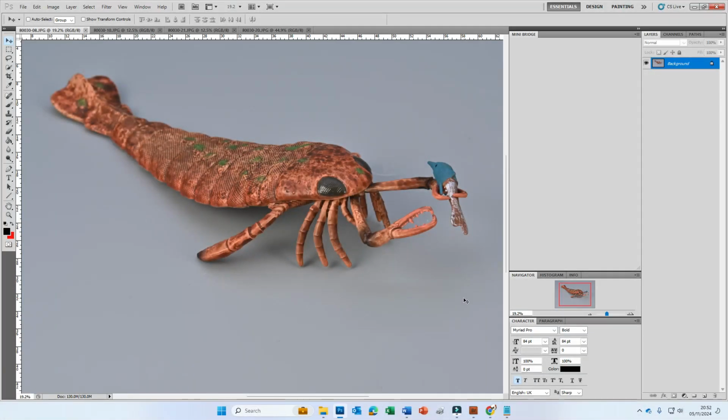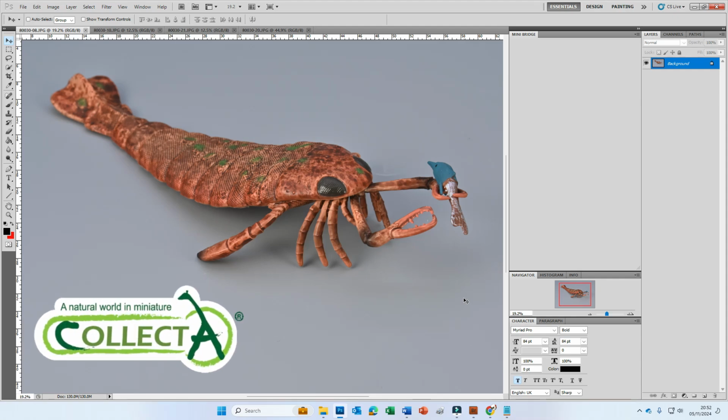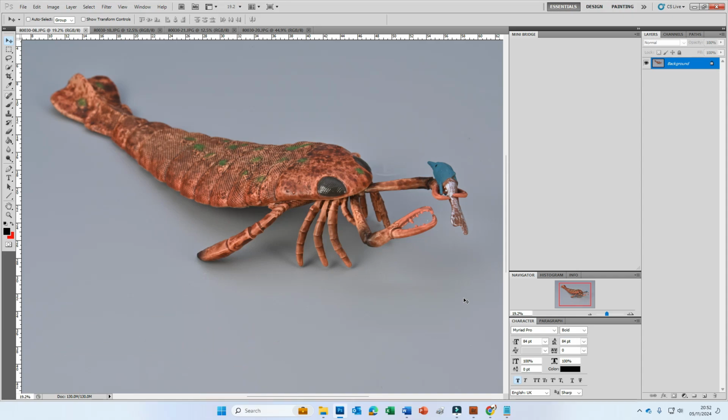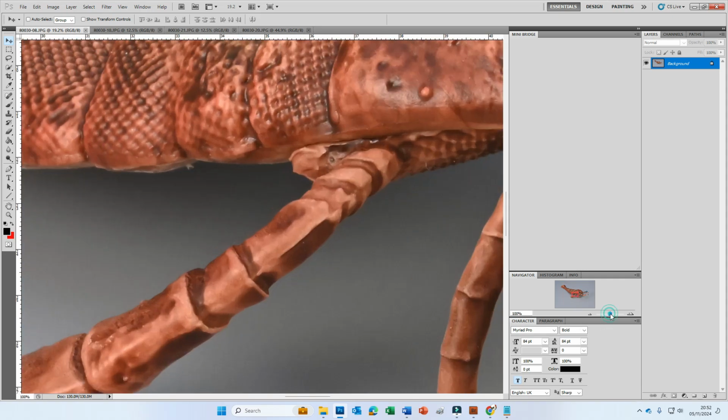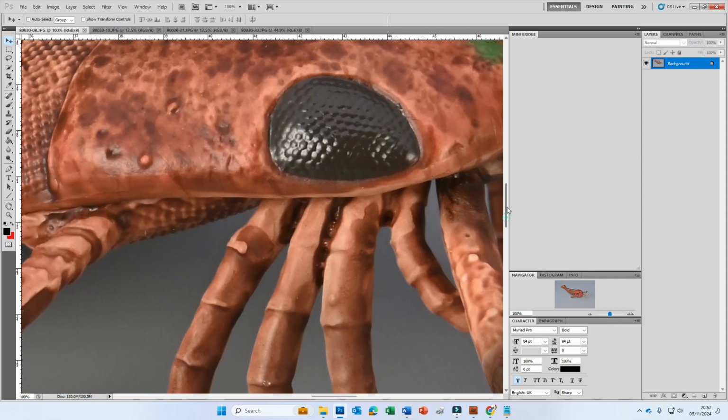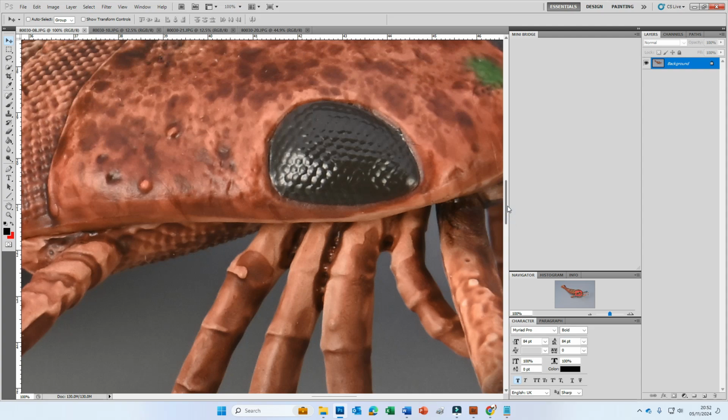So here is one of those exclusive images sent to Everything Dinosaur by CollectA. Our thanks to CollectA for sending us these photographs. And what fantastic photos they are. We can see up close just how beautiful this figure is. For example, let's just take a look at that brilliant compound eye. Up close, it shows stunning detail.